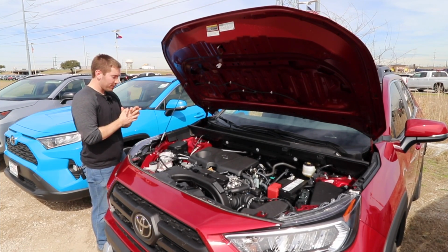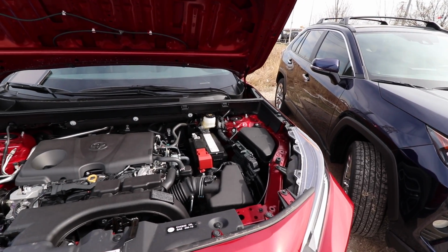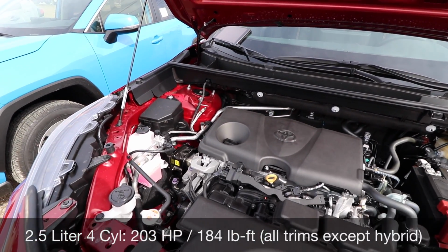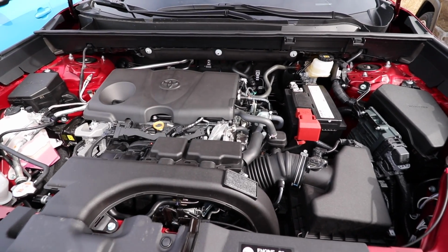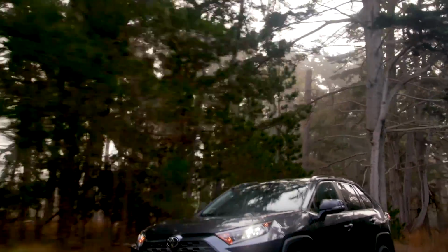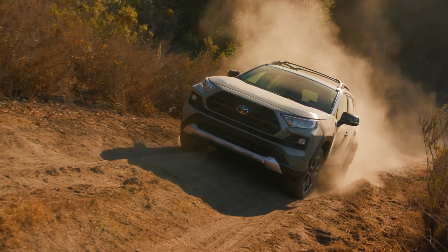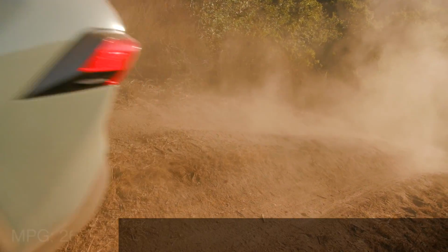The one common denominator for the 2019 Toyota RAV4 is the 2.5 liter 4-cylinder engine that has their D-4S technology, which is direct and port injected, which is something I really appreciate. That 2.5 liter is going to give us 203 horsepower, 184 pound-feet of torque. I'll talk about the hybrid in another video and a full review on that. All of them come with an 8-speed automatic. There's 2 types of all-wheel drive, traditional, and then the dynamic torque vectoring with the rear driveline disconnect. That's for the Limited and the Adventure model, which directs up to 50% of torque to the rear wheels, and distributes it to the left or the right wheel as well.